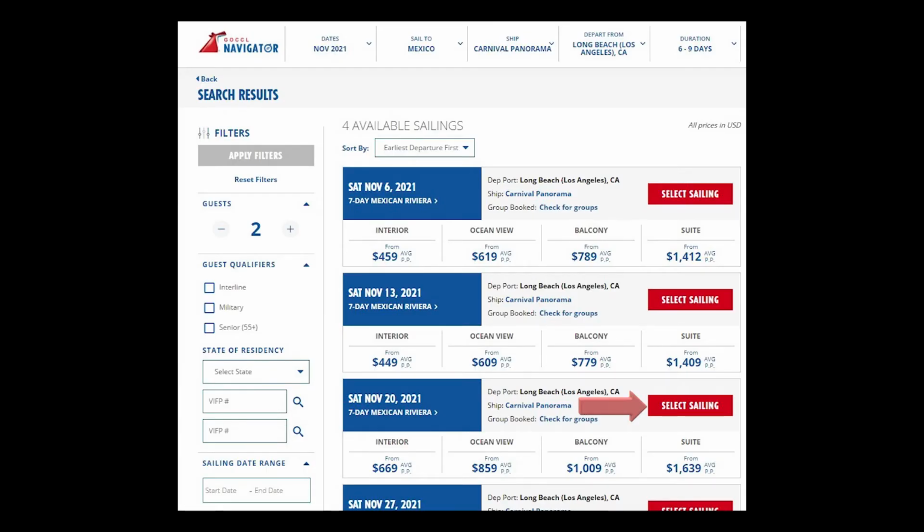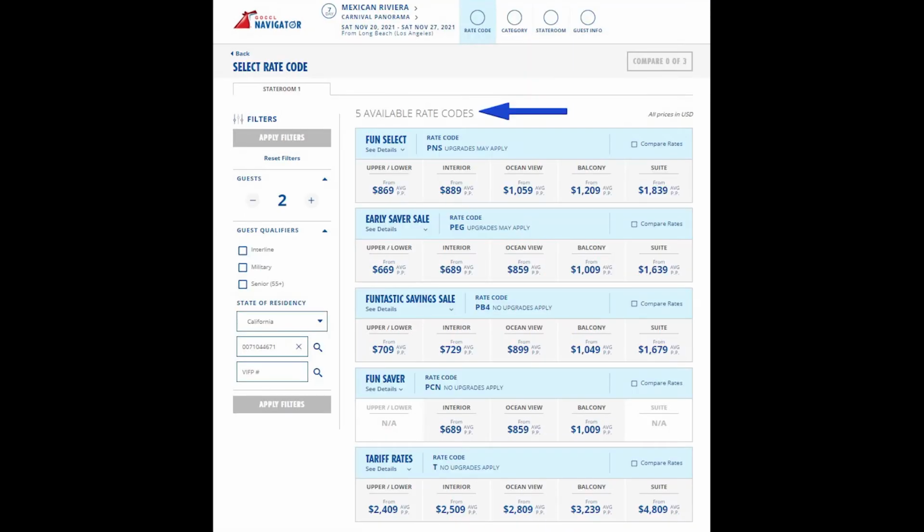So if you did the sailings and not the select ship and date, it would come up with a list like this, similar as you would on the Carnival website. But as I said, we're going to select this November 20th one. Now, down on the middle left, you'll see Julie's number. That's where it goes. And you'll see that she has 5 available rate codes. Fun Select, Early Saver Sale, Fantastic Saving Sale, Fun Saver, and then the tariff rates. Don't worry about that. That's kind of like when you're in a hotel and you see what they reckon the room's worth. That's just a joke thing there. Don't worry at all about that. So in effect, she's got 4 available rates.